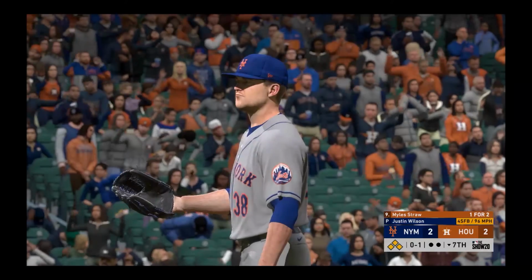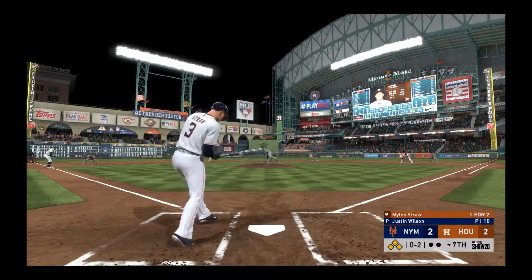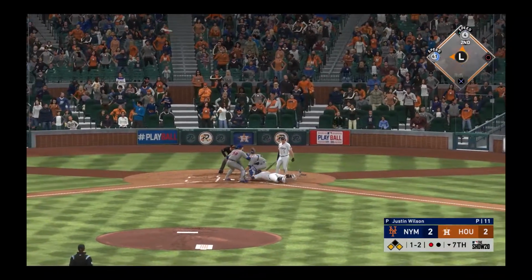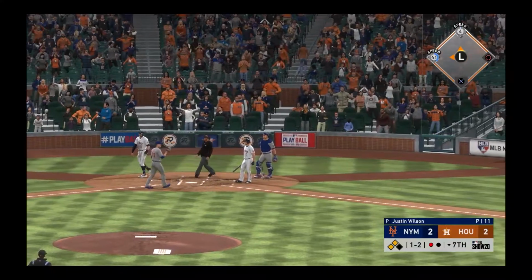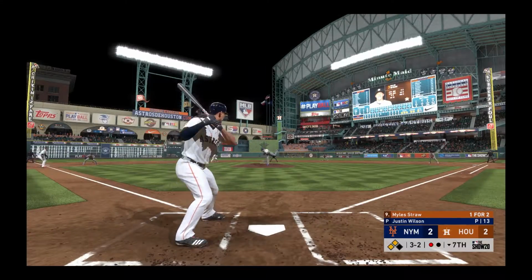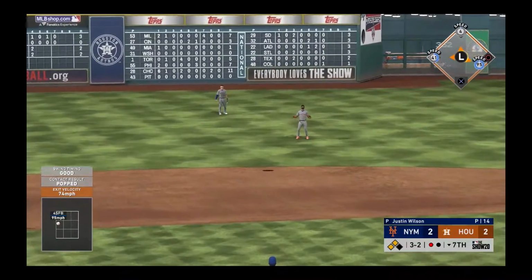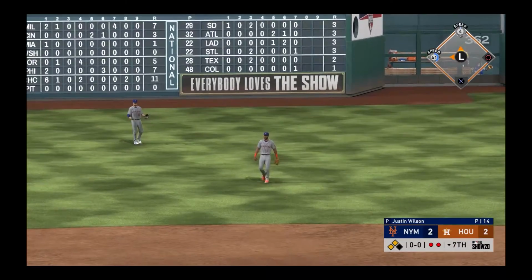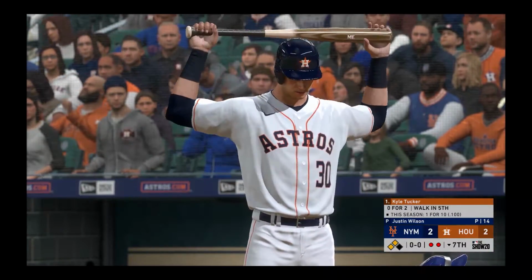Takes the first pitch down for a strike. 0-1 count. 0-2 to Straw. And that ball's to the backstop. They're going to send the runner home, and he's not going to get there in time. Correa out at the plate as that ball took a nice bounce to Ramos. And the very next pitch, Straw puts this one into the left field grass, not deep enough as the shortstop Rosario fields the play.